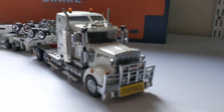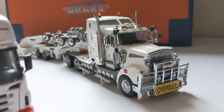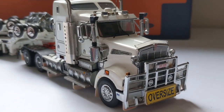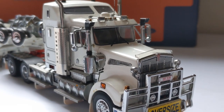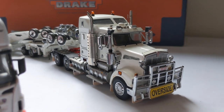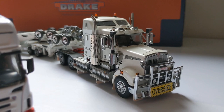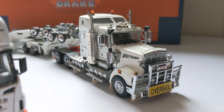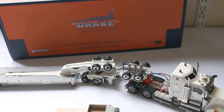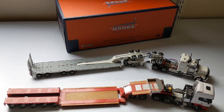But yeah, I'm honestly gonna call it. I think this Drake really has set a new precedent in detail. I'm completely astonished by the detail on this thing. I'm gonna say that it's probably the most detailed model I've seen to date. Absolutely blown away. If you don't have one of these, you need it in your life. I'm not a truck guy, but this thing is astonishing. I can totally see why they're making the price they make. My advice would be get one before they get any more expensive.